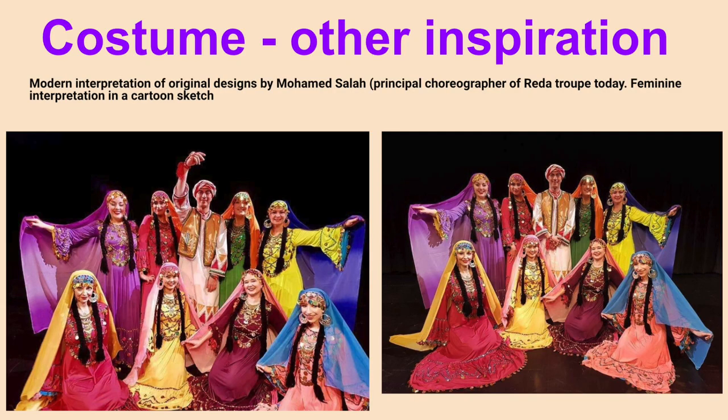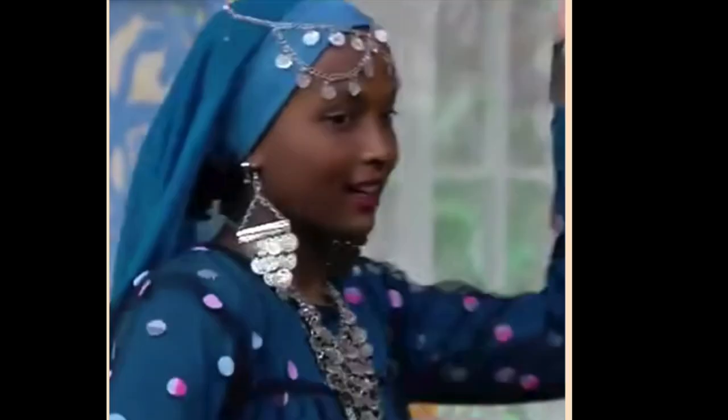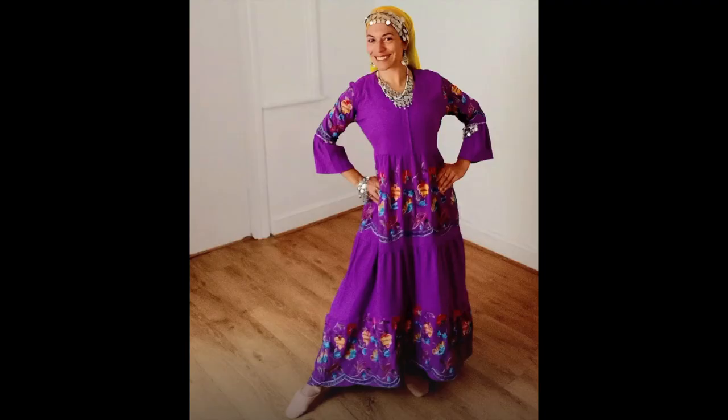Using the notes from Farida Fahmy, I created a short seamstress brief and marked up the cuts to create the shape of the Nubian dress. Mohamed Salah also shared pictures of more modern interpretations of Nubian-style dance dresses, which had flowy materials and embellishments. I decided to customize my dress further by sewing additional coin belt strings, inspired by a video Yasmina had shared in the Facebook group.